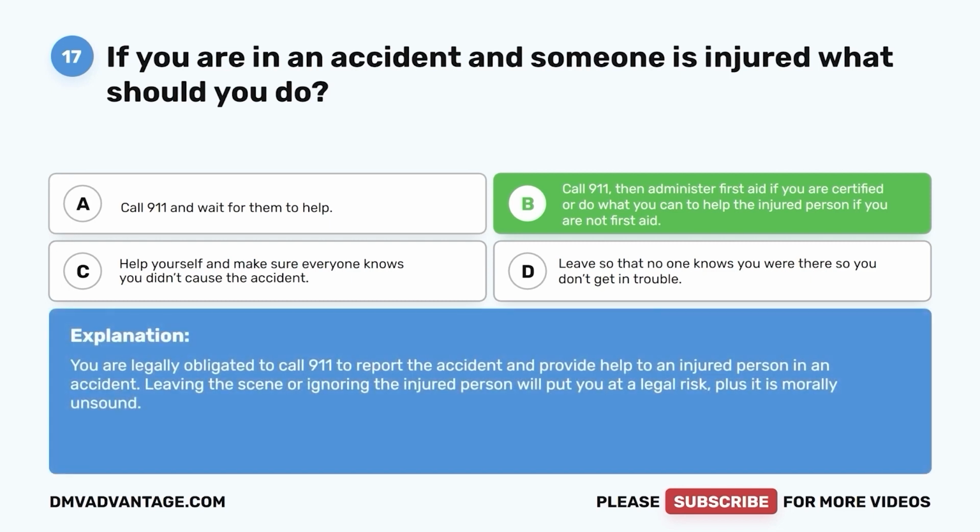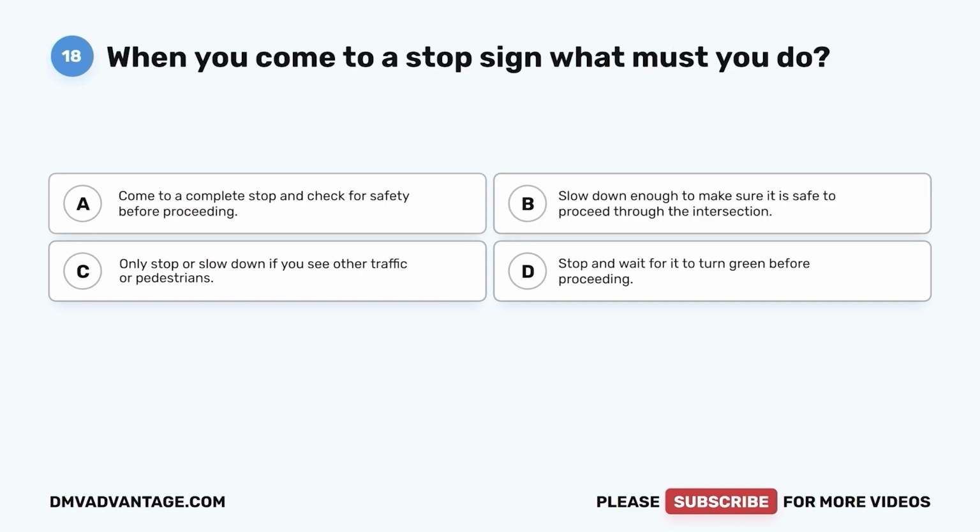You are legally obligated to call 911 to report the accident and provide help to an injured person in an accident. Leaving the scene or ignoring the injured person will put you at a legal risk, plus it is morally unsound. Question 18. When you come to a stop sign, what must you do?